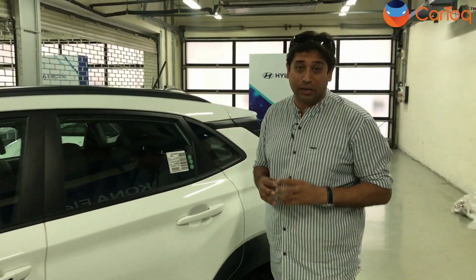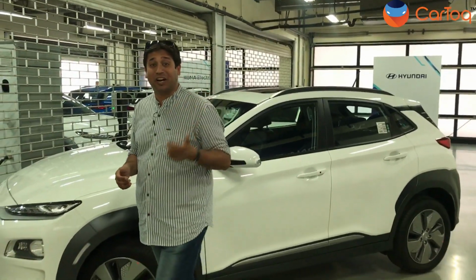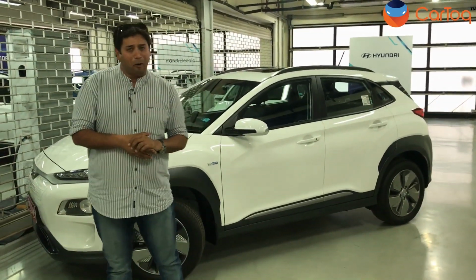Now this car is India's first all-electric SUV and has gone on sale at 25.3 lakh rupees ex-showroom Delhi. A lot of mind-boggling facts about the Kona have been revealed. For example, it's got a real-world driving range of 452 kilometers on a single charge without affecting the performance. For example, 0 to 100 in just over 9 seconds, and this one is feature loaded from a sunroof to wireless charging to drive-by-wire and a lot more.